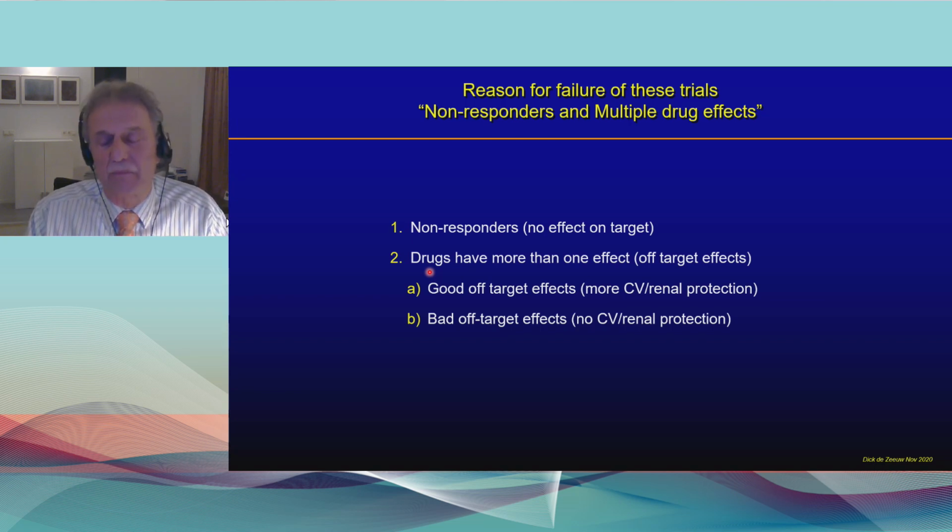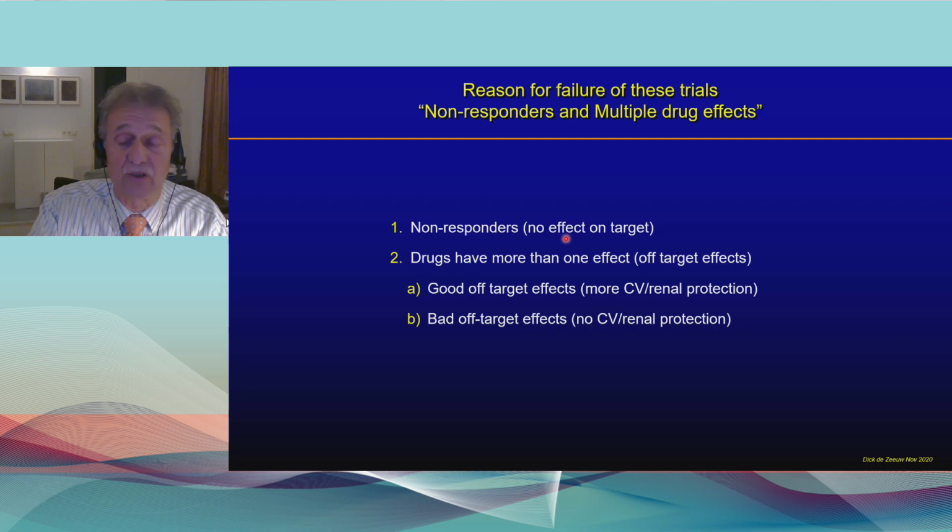We believe, if we look back, that this was due to two phenomena. One, there were non-responders to the drug. So let's say that the drug was losartan. It was intended to have an effect on the blood pressure, but in many patients, it had no effect on the blood pressure. That could be a reason why there was also no renal protection in part of, for instance, the RENAAL study. But also it could be that the new drugs didn't have a response or had only a mild response to the actual target and thus failed.